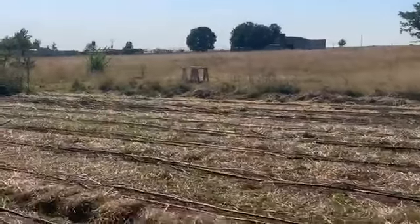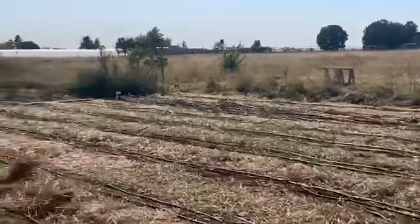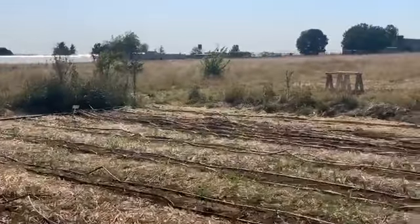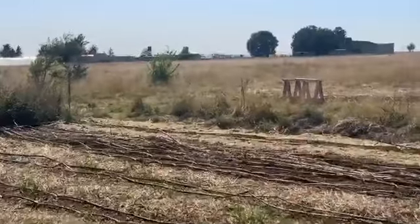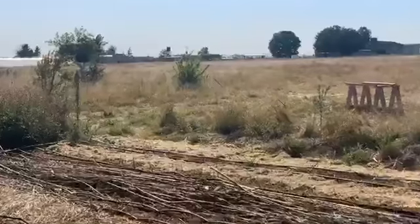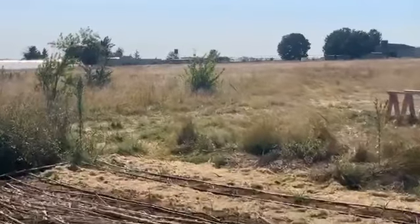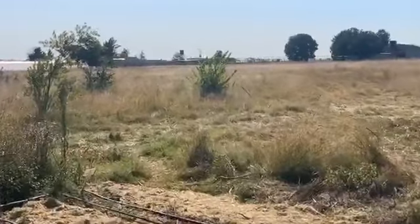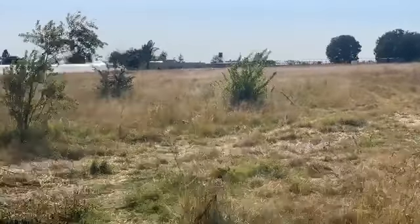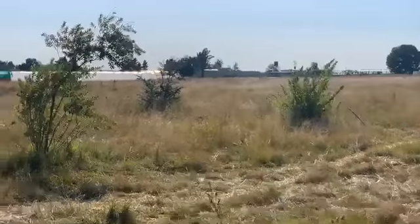Cool. So we're going to take a quick walk up. I'm trying very hard to hold the camera steady and watch that I'm not stepping on the garlic. So if anybody's feeling a little seasick, I apologize.